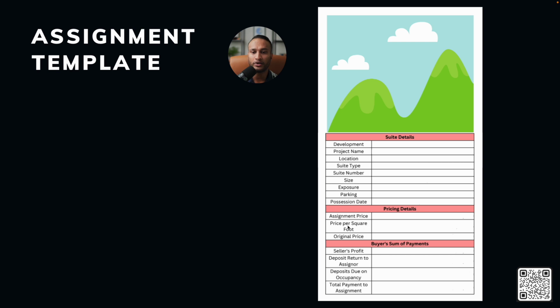And then down here, you want to put the assignment price, which is how much you're actually listing it at. You want to put the price per square foot down there. Then you want to put down here the original price. Most people always want to know what you paid originally, and you want to make that very transparent from the get-go, because they're going to find out eventually. So you might as well just lay it out. Buyer sum of payments: you want to talk about the profit, if you're generating any, down here, which is obviously the assignment price minus the original price.